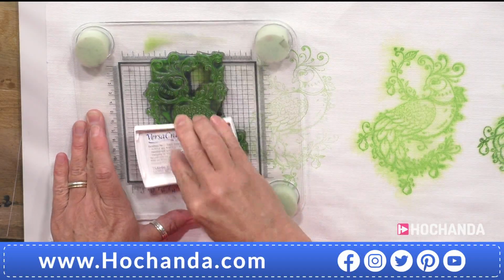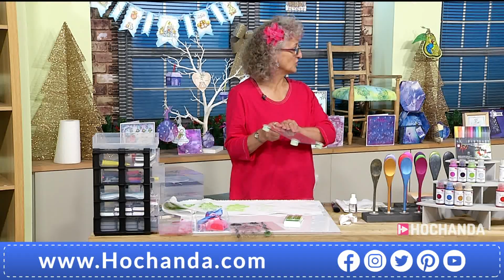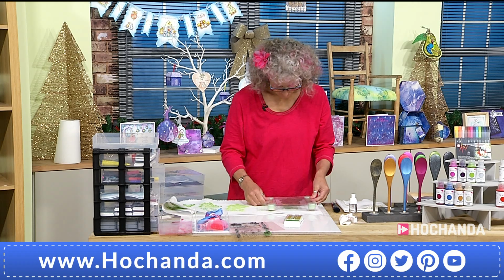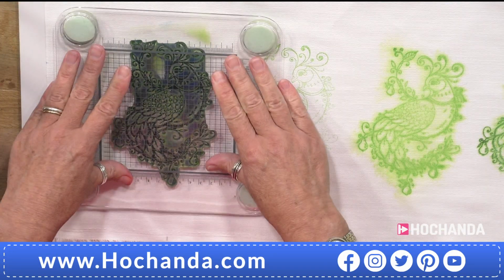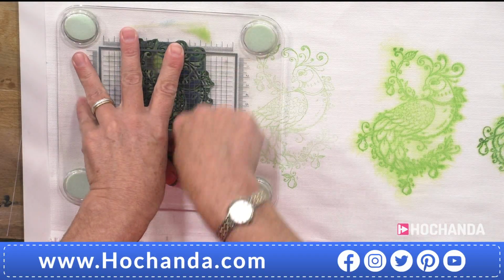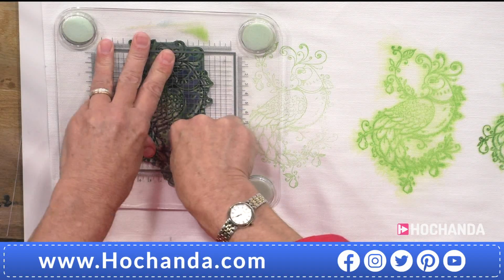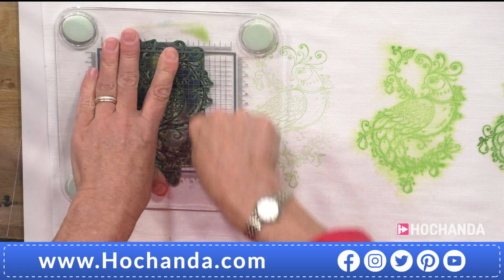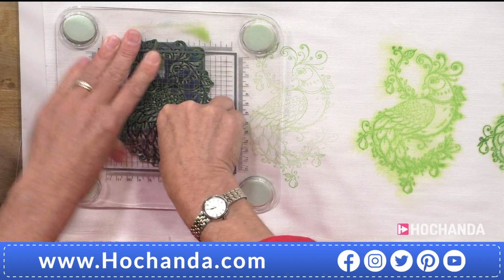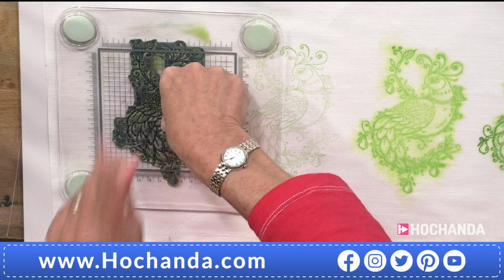Once we heat set it, it automatically becomes waterproof? Yes, and you can launder it. Now, you can use other stamping inks. You can use solvent base, which works on fabric. Quite often with solvent base, you do get a slight furry line depending on what materials you use, especially if you're using silks. You can use other water-based pigments, but they are not permanent on fabric like this one is.